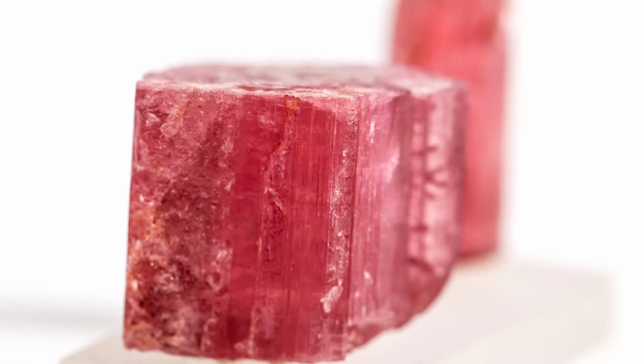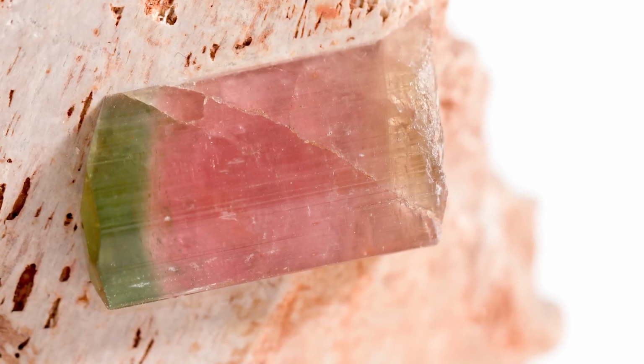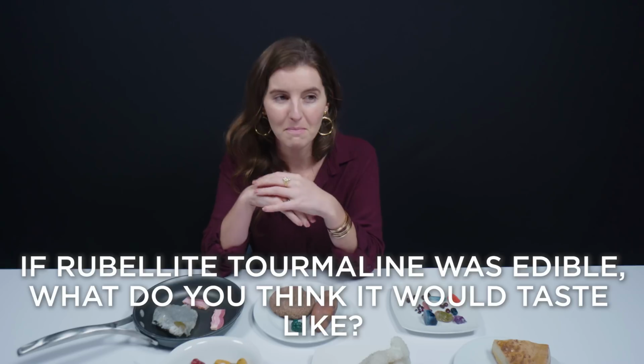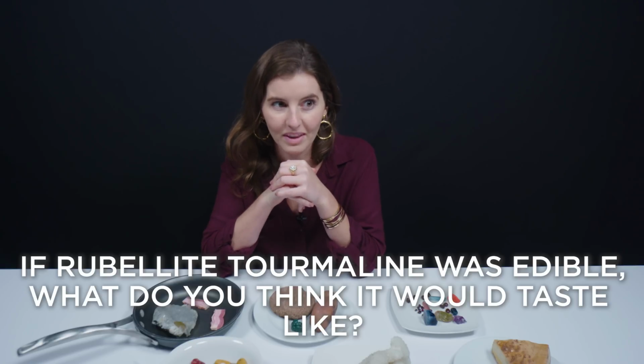Gemstones can definitely make me think of food. A lot of times we'll get tourmaline gemstones, and they're usually these really beautiful, vibrant colors, and it just makes me think of candy. Rubellite tourmaline is probably my favorite variety. If rubellite tourmaline were edible, what do you think it would taste like? Raspberry. Rubellite would taste like raspberry.